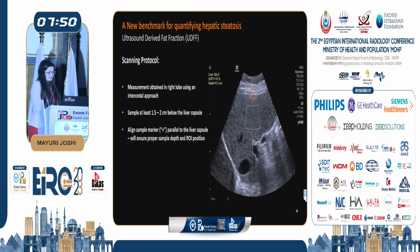Also, here just to show you, there are some guidelines which we have to follow. Patients can breathe normally. There is no special breathing practice the patient has to do, because the technologies have become really modern now. So just a breath hold, and you just have to follow the guideline. As you can see this arrow here, if your cursor is perpendicular to the liver capsule, you're going to get wonderful results, and no need to repeat the numbers again.